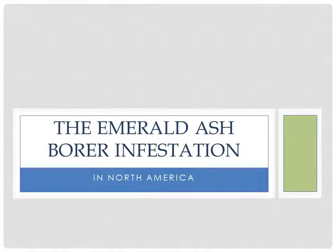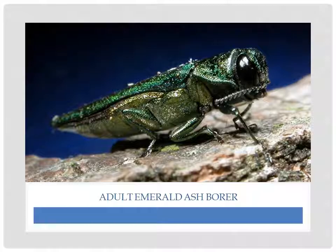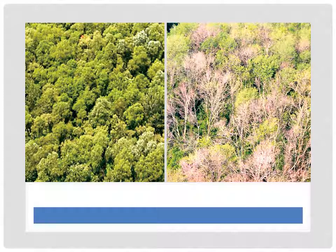Agrilus planipennis, known colloquially as the emerald ash borer, is an invasive species of green beetle that's wreaked havoc on the North American ash tree. The emerald ash borer has 4 distinct stages of life: egg, larva, pupa, and adult, and they generally live about 2 years.